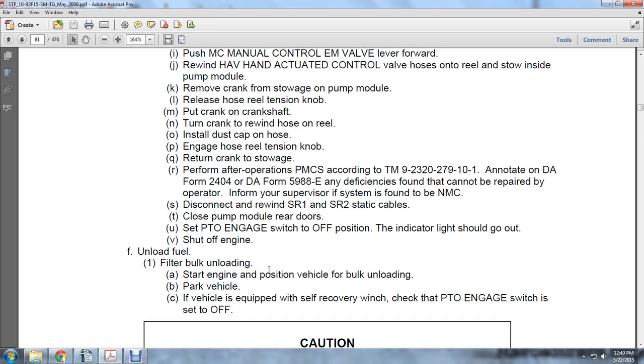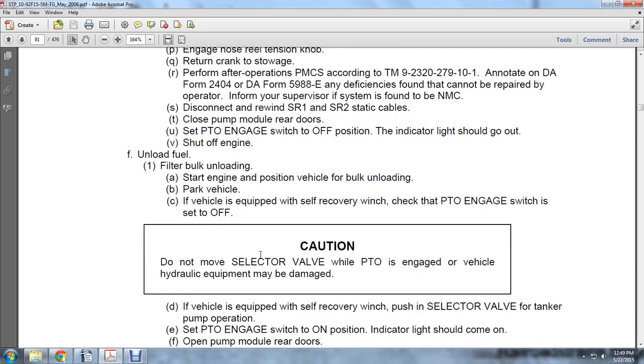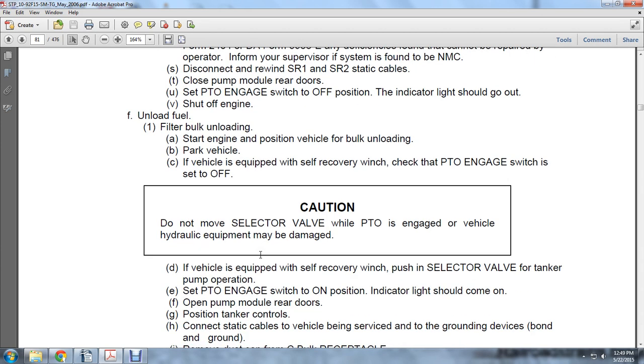Check that the PTO engagement switch is set off. Caution: do not move the selector valve of the PTO while engaged in the vehicle. The hydraulic equipment may be damaged. A vehicle equipped with a self-recovery winch with the push selector valve for the tanker pump and the operation. Set the PTO engagement switch to the on position; the indicator light should come on.